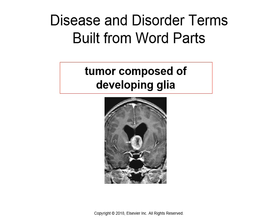All right, so this is an example of a picture where you can see in the middle that giant golf ball size white spot right here. Tumor of developing glial cells. That would be the glioblastoma.